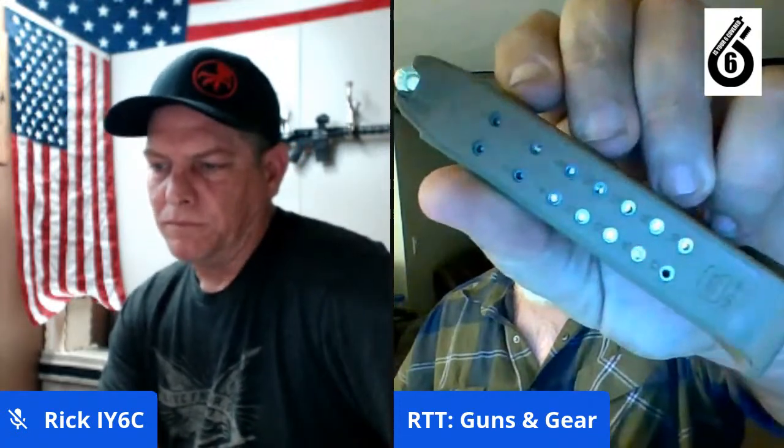Yeah, just like you heard right there. With my 19X, this is a 17-round mag. There's 16 in it, right? Now there's 17 in it. And that's how I carry it. Chambered, stock mag, chambered and ready to go.